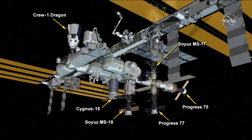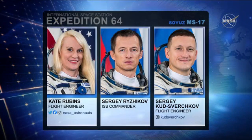And they're going to join the 7 current station residents on board, starting off with NASA astronaut Kate Rubins, Russian cosmonaut Sergei Kud-Sverchkov, and Russian cosmonaut and Soyuz commander Sergei Ryzhikov. They've been on board since they arrived in the Soyuz MS-17 last October.